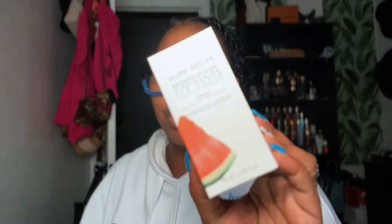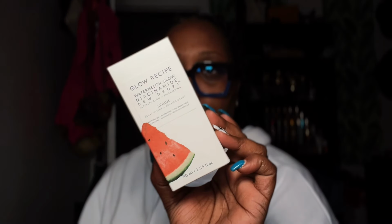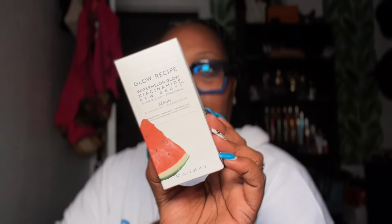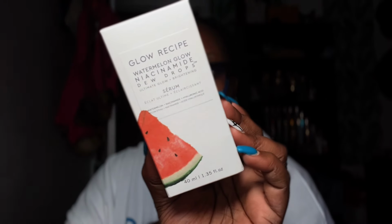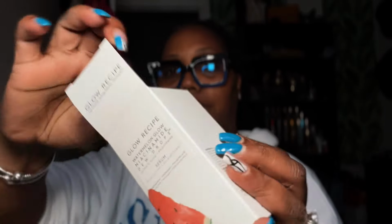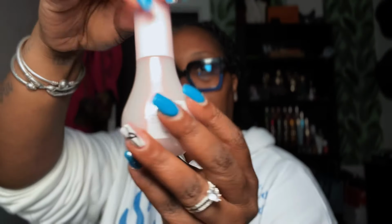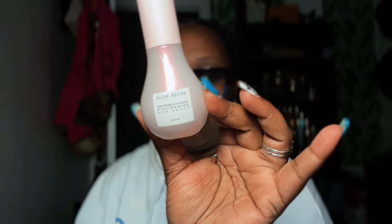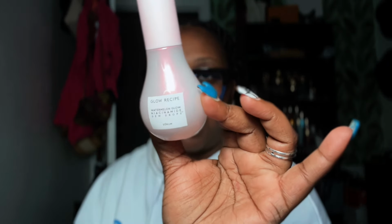All right, the first item is a full size of the Glow Recipe Watermelon Glow Dewdrops. I did try this before and I actually enjoyed it. So I was like, okay, let me go ahead and invest in the big bottle. Let's open her up. And it's not really that much bigger than the mini, if you want to be honest. So pick that up. I can't wait to add her to my little mini fridge and get it popping.